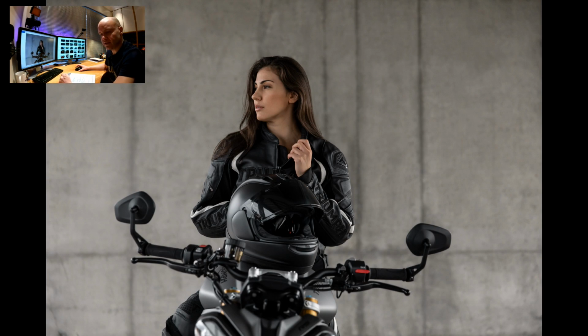And then there's just a gratuitous picture of a rather lovely lady on a motorcycle, which I just thought I'd include, I'm not sure why.